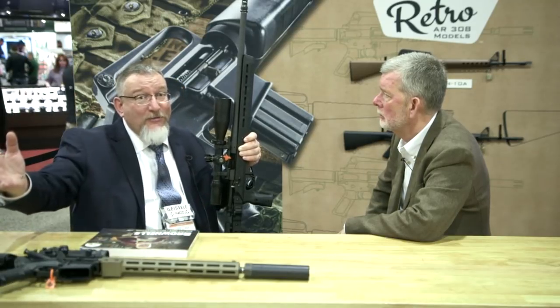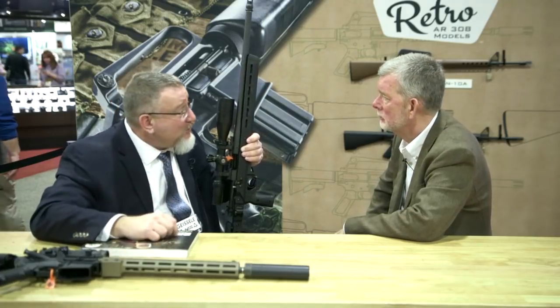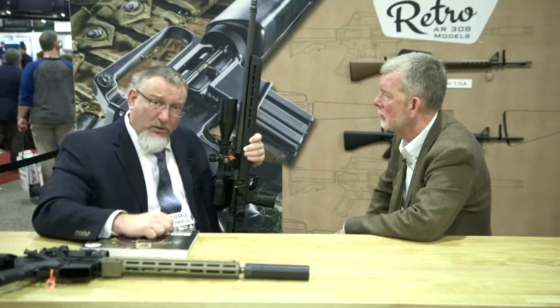So if you're a guy and you live in Louisiana and you got a basement, not that they have basements in Louisiana, but if you got a nice humid basement, you put your hunting rifle away, you're gonna pull that out and your trigger's still gonna work.